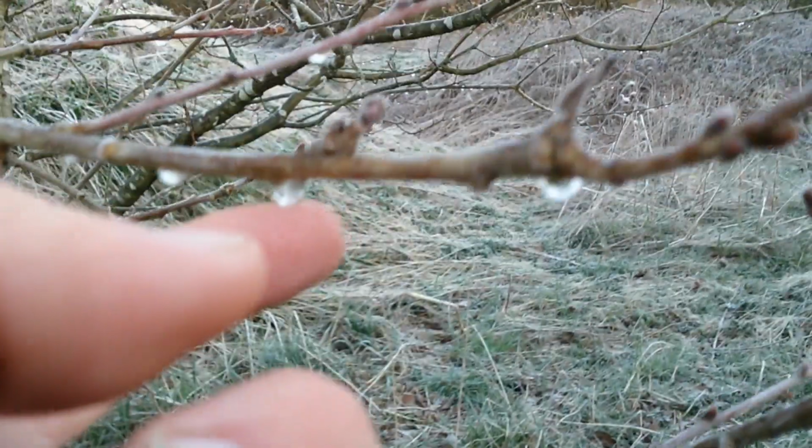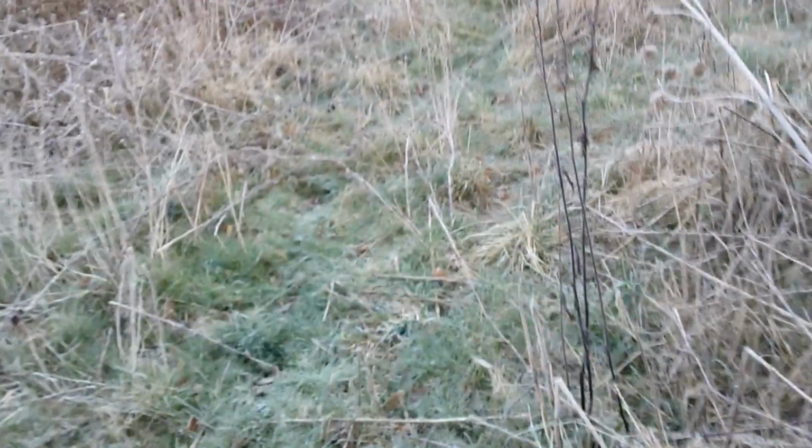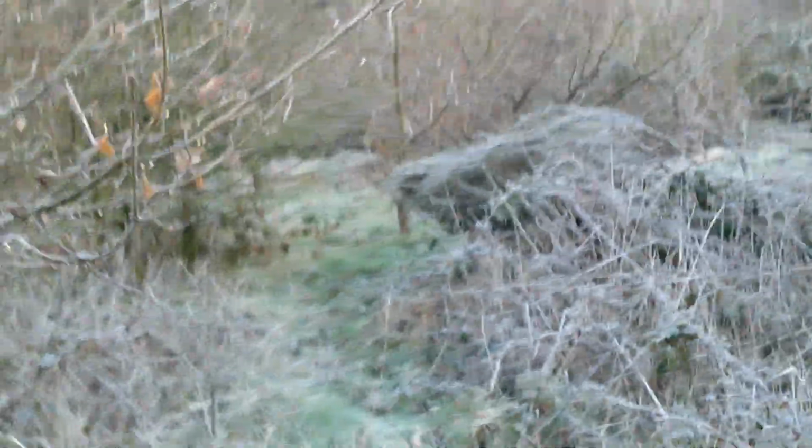Look at that. The raindrops are actually frozen solid on the trees. That's how cold it got last night. It's really, really cold. And I really want to get out of here before it starts to defrost, because that's going to be a nightmare if everything's wet. So I'd rather deal with that at home rather than try and deal with it here.